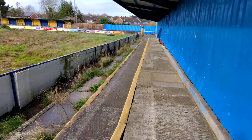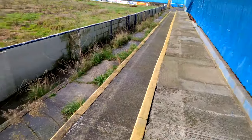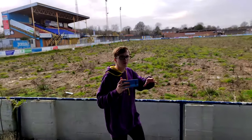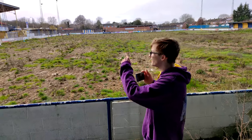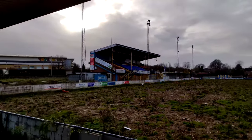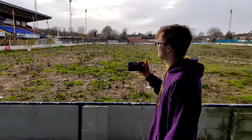So this is one of the many stand-up stands where there's no seats. Quite a common thing, isn't it, when we go to these sizes of stadiums? I think the smaller teams, yeah, budget, I suppose. I mean, that's a tiny stand, really. It's not big, especially compared to the last place you went to. That was much bigger, wasn't it?